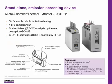The microchamber thermal extractor is a standalone emission screening device. And once the material is placed inside, one of two types of sampling can take place. Either a bulk sample, in which we're looking at a microgram per gram or a microgram per meter cubed emission rate, or we can raise the sample up inside the chamber, sealing the edges and the base so that only the emissions from the surface are measured.